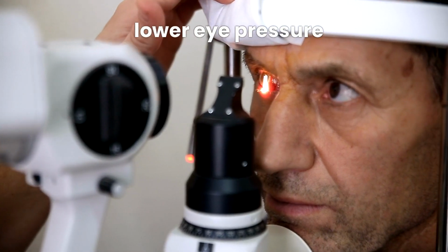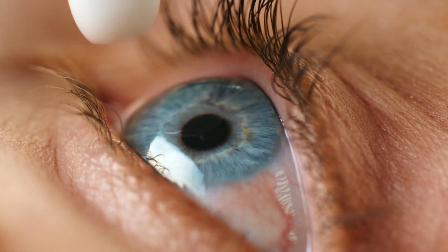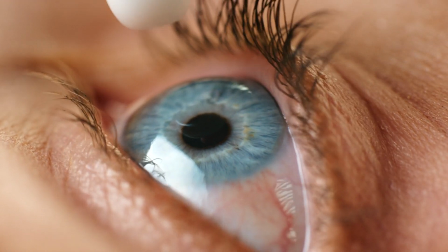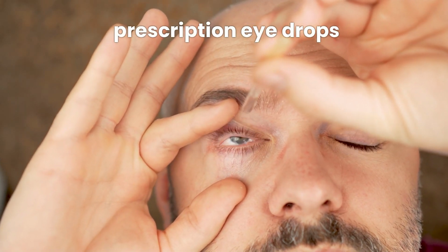Speaking of treatment, what happens if you're diagnosed with glaucoma? The goal of treatment is to lower eye pressure and prevent further damage to the optic nerve. There are several ways to do this, and your eye doctor will help you decide which treatment is best for you. The most common treatment for glaucoma is prescription eye drops.